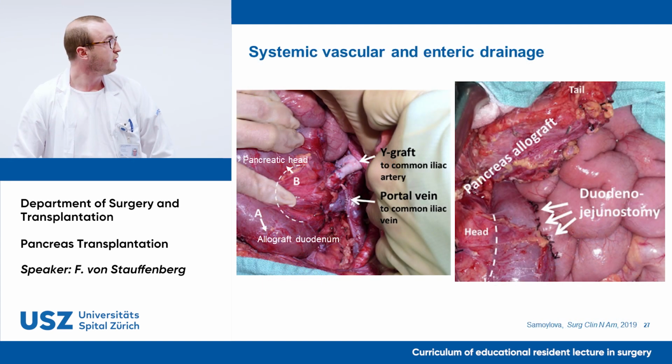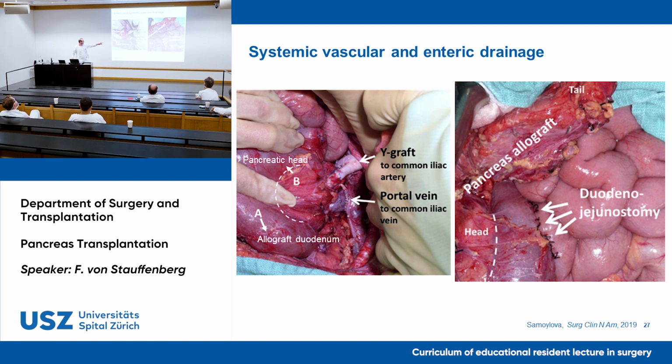Here you can see an intraoperative picture of the systemic vascular drainage. You have the portal vein anastomosed to the common iliac vein, and you can see the duodenojejunostomy for the exocrine drainage.